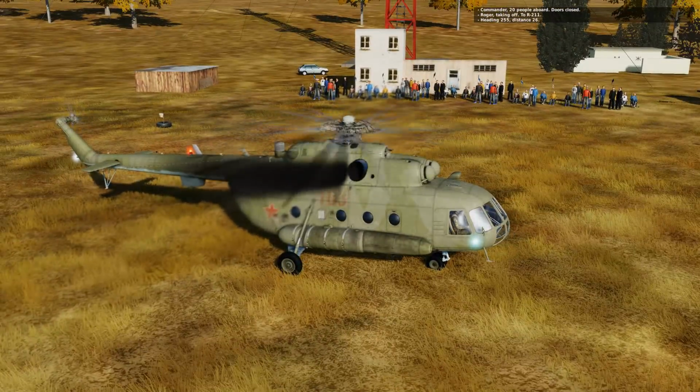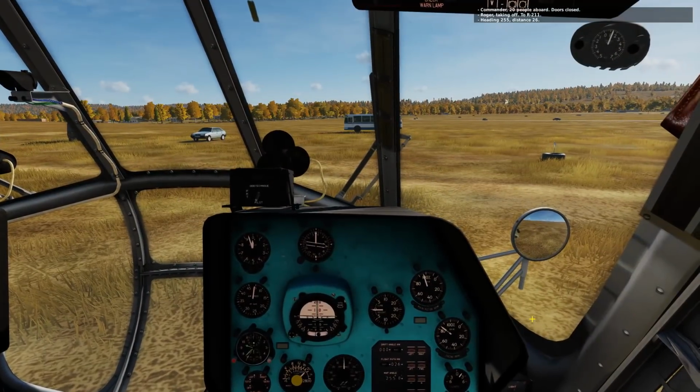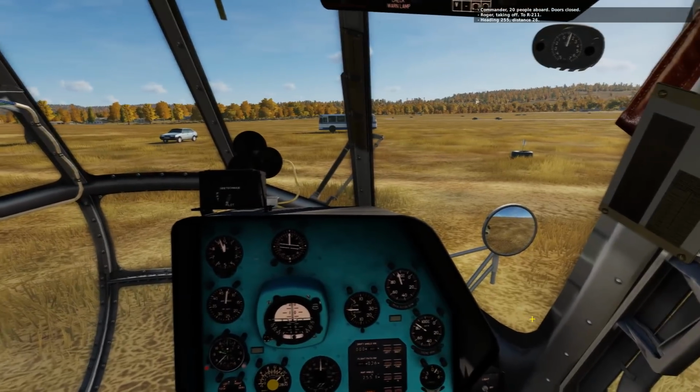Commander, 20 people on board. Doors closed. Roger. Taken off. Heading 255, distance 26.